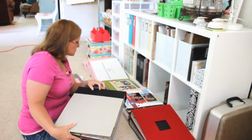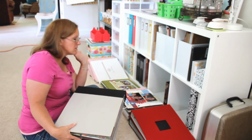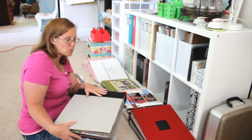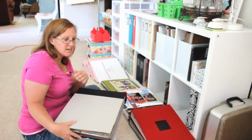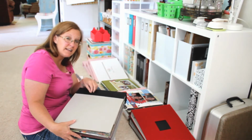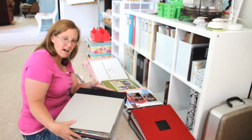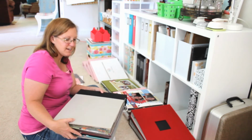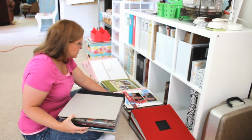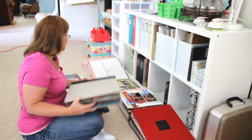So he now has 3 complete albums that are done, that I'm not going to do anything to unless I have some other layouts that I want to fill in, some gaps maybe, but I don't have to. I think there's a good amount of layouts for him. I think there's a good amount of layouts for Natalie for her first 2 years right here.